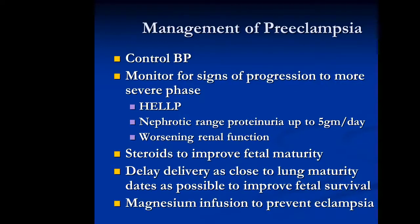If they have more progressed preeclampsia, severe preeclampsia, and you do expectant management, you're probably only going to gain like a week or 10 days. So just think about that. If you're at 23 weeks, 1 week later is 24 weeks. So 24 weeks is the probable time that fetus will be delivered. Okay? These are things you have to keep in mind when you're counseling the parent.